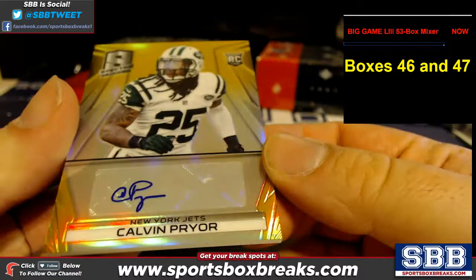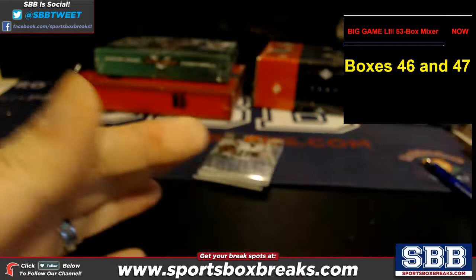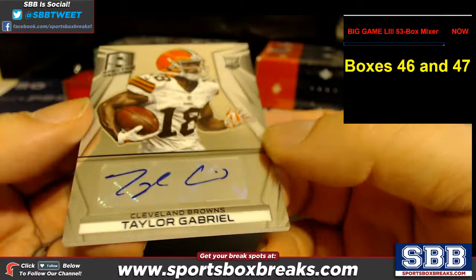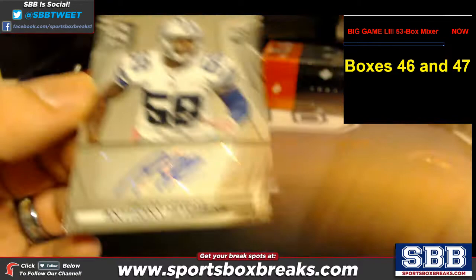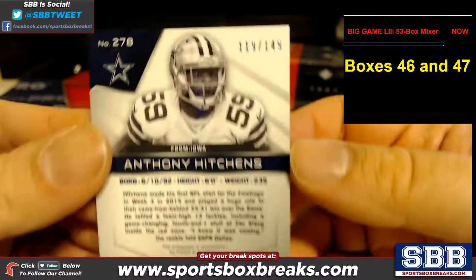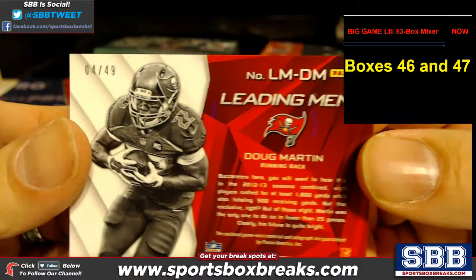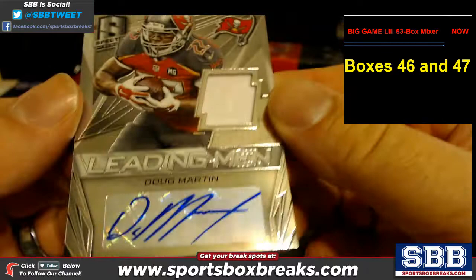Calvin Pryor, Gold Auto, Jets, Kyle W. It's to 25. Taylor Gabriel. Stuck together here. Taylor Gabriel auto. Cleveland, Dennis L. 149. Anthony Hitchens. Auto, Dallas. Aaron F. 149. And Dougie Martin. Dougie Martin auto. 49, Relic Auto, Robert B, getting that one, Muscle Hamster, Muscle Hamster, Relic Auto.